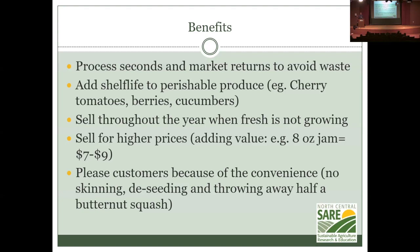Our value added has grown. We are at our markets most of the year and we sell fresh as well. The value added products are now about 65% of our income. And during this time of year, the only things we have to sell are some butternut squash and some onions. And so they're close to 90, 95%. People love jams and jellies.